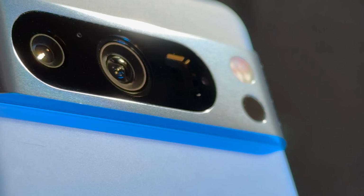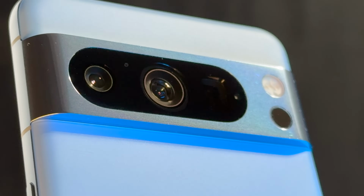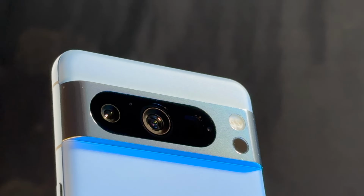Okay, that was a lot of information and features already. Do you think you have already gotten your money's worth? Hold that thought. We have not even spoken about the main feature you buy this phone for, the cameras. Frankly, this is why you buy this phone. Not for the performance, not for the software, not for the hardware. It's for the cameras. And this year, there is a significant improvement to the Pixel cameras.